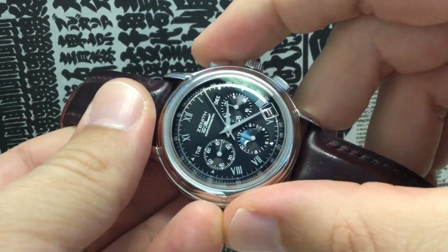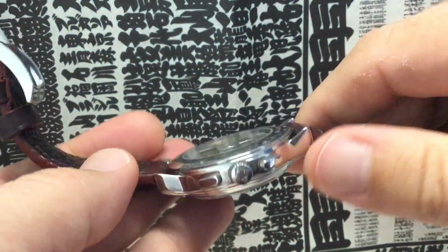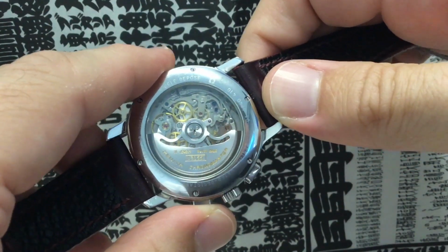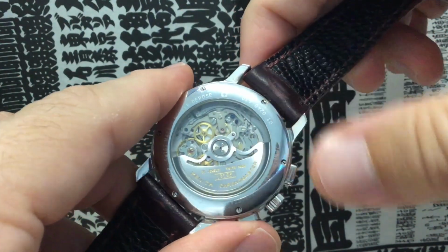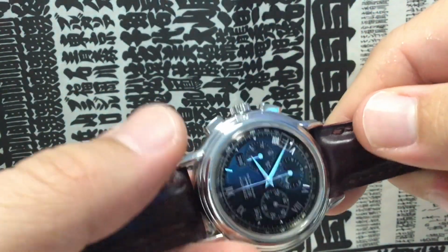They're nice, but they're too modern. You're losing a lot in the process. And here you have this beautiful column wheel chronograph with a lateral clutch, so you can see everything that's going on. There's a slight jerk when you turn it on, as you might notice, but otherwise it's just great.